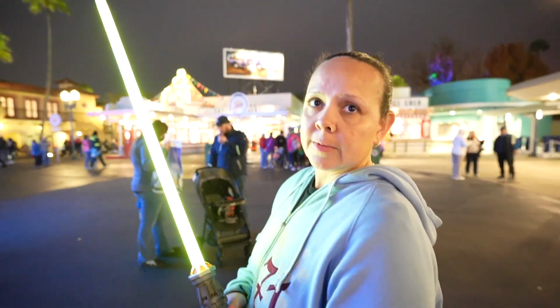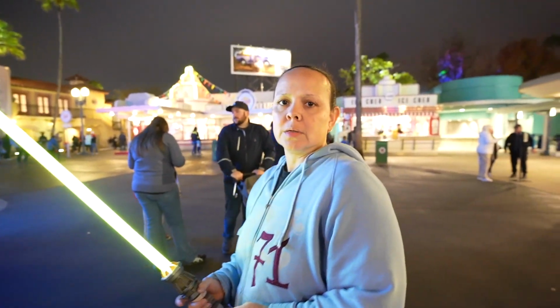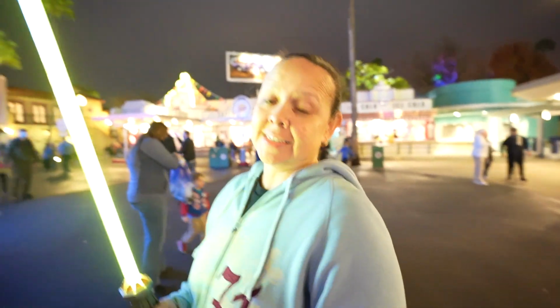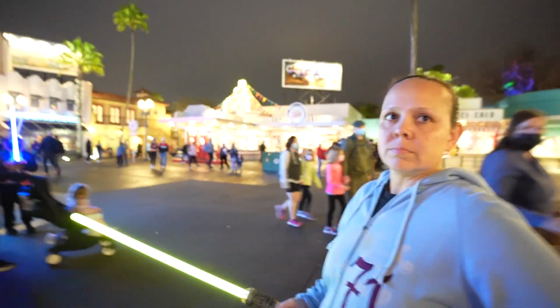We're here to show you every single update that we know about here in Hollywood Studios, especially in Galaxy's Edge and Toy Story Land. So I'm ready. We hope you guys are ready for this one, because we're gonna bring you up to speed and all the information of everything that's happening here at Hollywood Studios.